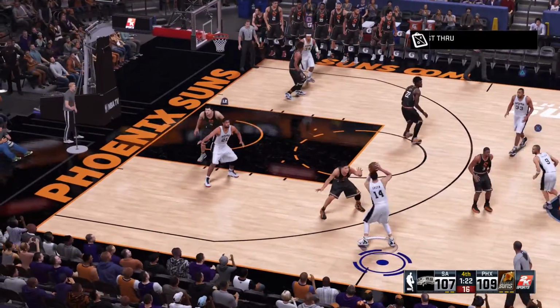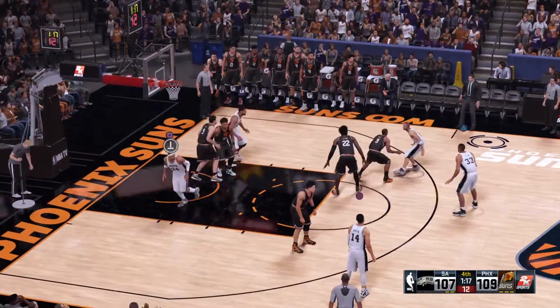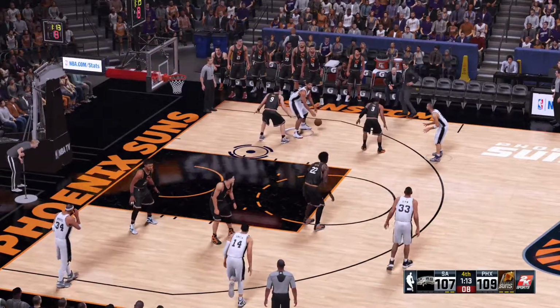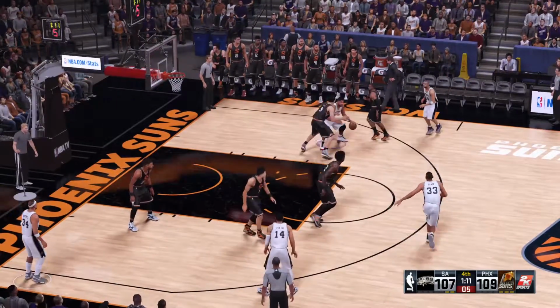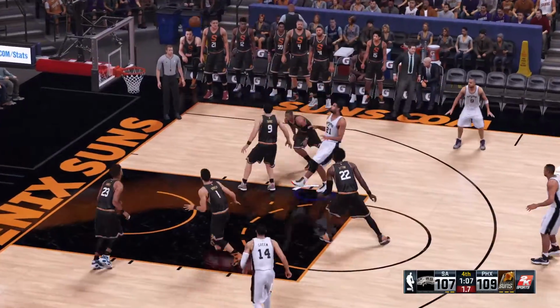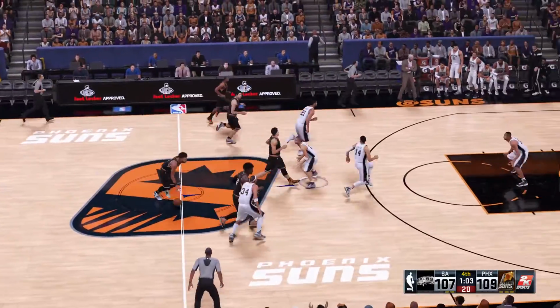Parker passes to Green. Diaw dishes to Parker. He feeds it to Duncan. Shot clock at 5. 1:05 left in the fourth quarter. Once again off the mark by San Antonio.